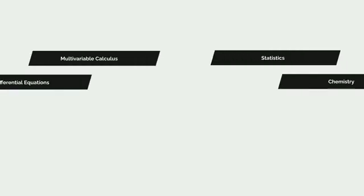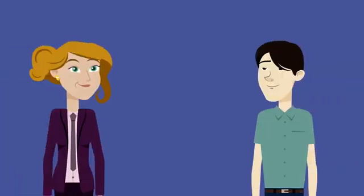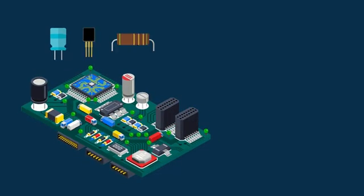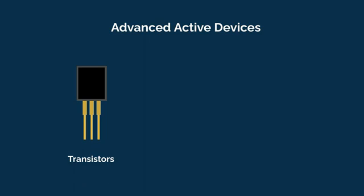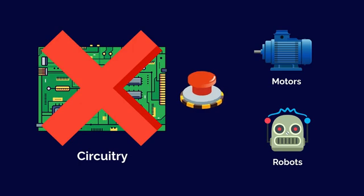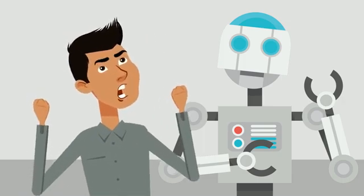Anyways, we've grouped all of these classes together because they are essentially weeder courses that provide base-level knowledge in their respective subjects. Once you finish these foundational courses, you get to start the real fun, leading us right to the electronics and computer section. Here, the circuits courses will solidify your understanding of resistors, capacitors, and inductors, then move on to more advanced devices like active transistors and diodes. Without this circuitry, controlling motors and other crucial mechanisms that actually get your machine to move would be impossible. And if you built a robot that doesn't move, you probably didn't build a very good robot.